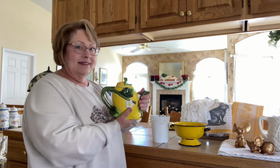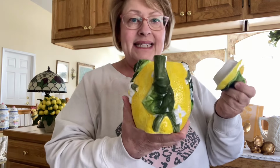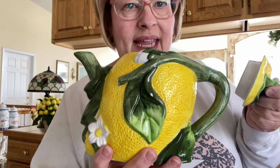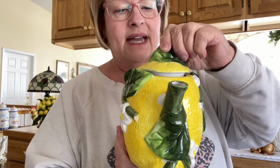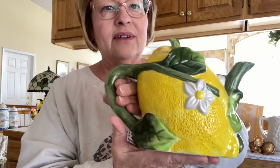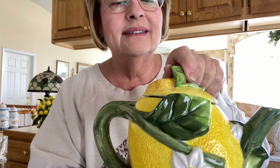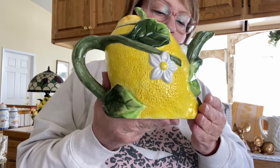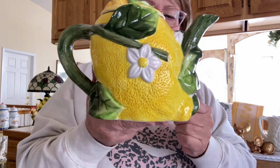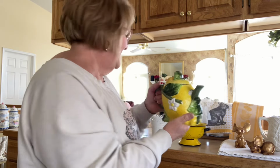Then I found, because I'm looking for spring and summer here, a lemon teapot. So I am on the search for more lemon stuff. And I thought that was so cute. Adorable. And it looks brand new. But I love these little blossoms on it, the little lemon blossoms on it. So sweet. So that'll be cute in a lemon kitchen.